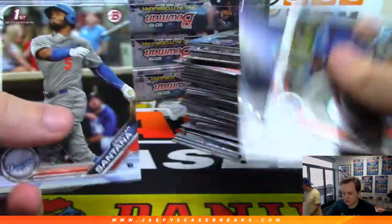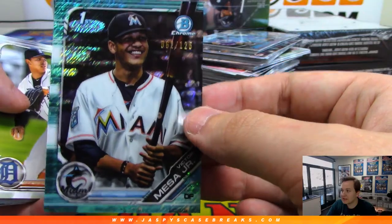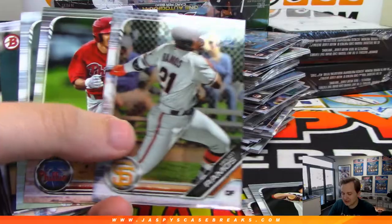All right, next box. Flagship Royale top 100. Got a green shimmer, number 125. That is Victor Mesa Jr. Oh, it's Victor Mesa. They're both on the same team, too. The TV's not plugged in. Oh, no.